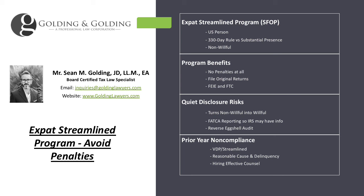If a taxpayer is non-willful, and there is no bright line test for non-willful, it's essentially a totality of the circumstances test. Yes, they have willfulness and lower levels of willfulness such as reckless disregard and willful blindness, but just because you have 20/20 hindsight doesn't mean you fall into one of those categories. You should speak with a board certified specialist, go over the different factors, get an idea where you fall on that spectrum.